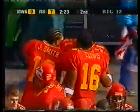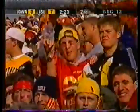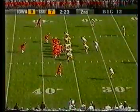What did we talk about, Gary? Special teams, turnovers. How about a turnover on a special team? Boy, a senior shouldn't make that kind of mistake. But it's great field position for Iowa State with plenty of time here in the second.